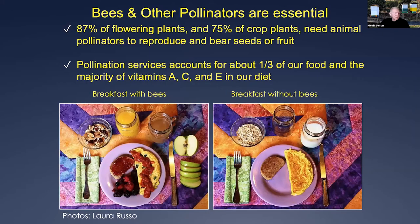Bees and other pollinators are, of course, essential. 87% of the flowering plants and 75% of the crop plants require some sort of pollinator so that they can produce and bear seeds or fruit. Pollination services account for about a third of our food and a majority of the vitamins A, C, and E in our diet that come from these plants that have been pollinated by pollinators. So on the left, you see breakfast with bees: apples, you can recognize most of that. And then over here is an example of breakfast without bees. So it's a sort of stark serving for breakfast if we suddenly lose these pollinators.